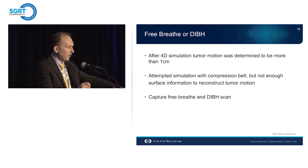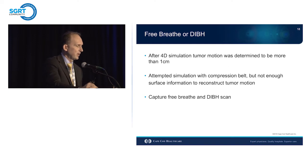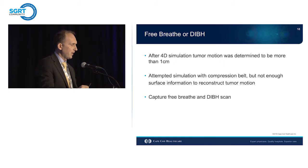So how do we do the deep inspiration breath hold scan? The patient is being coached. They are told to hold their breath. You actually see a counter and a face on the display of the CT scanner inside the gantry, so they can see how long they have to hold it. More importantly, we focus on the actual treatment delivery, because that's the time when they're going to be forced to hold their breath for 25, 30, God forbid, 40 seconds if it's necessary. And some are able to do that, some not. So in those cases, I'll explain how we actually deliver the treatment to make sure that the breath hold is actually happening.